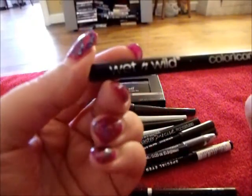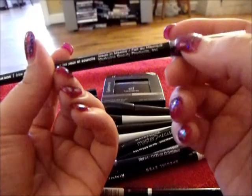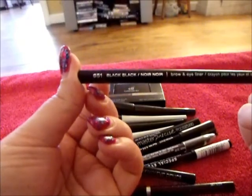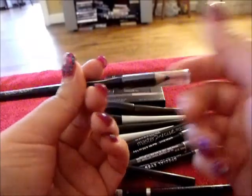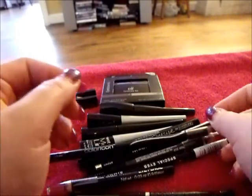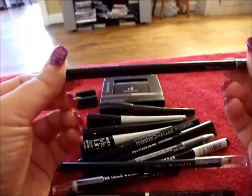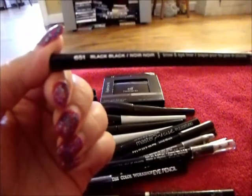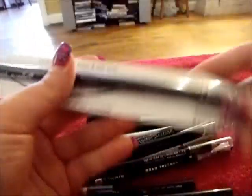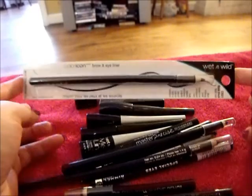And then this one here, I have three of these because I needed some to do a Halloween makeup face design this past Halloween on myself and other people. So I bought like 3 or 4 of these from my local Walmart. It's Wet n Wild Color Icon, number 651 in the color black. It's brow and eyeliner, but I used it to draw my face with to do a Halloween design. So I have 3 of these. The next 3 that you're going to see are the same thing, and those are the ones that have not been opened yet, still in the package they came in. I got those 3 from my local Walmart.